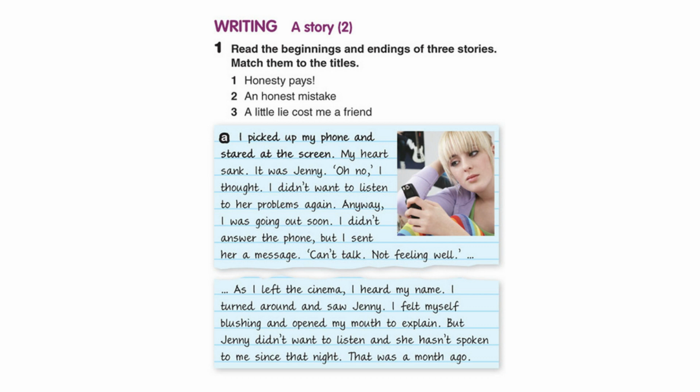Okay, let's have a look at some examples of beginnings and endings of stories. Here on page 89, we've got 3 story titles: Honesty Pays, An Honest Mistake, and A Little Lie Cost Me a Friend. Now, we've lost most of the story. We just got the beginning and the end. What I want you to do is read through the beginning and end of those 3 stories and match the titles with the stories. As you're doing this, look specifically at the endings. How do the beginnings get us going, but also how do the endings answer that final question? How was it resolved? Pause the video whilst you go and have a look at that.